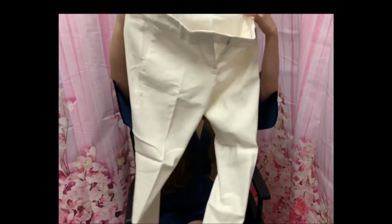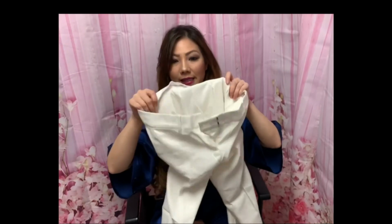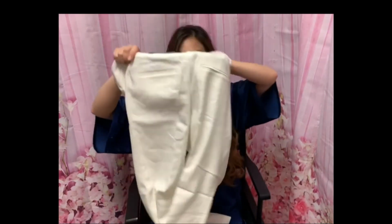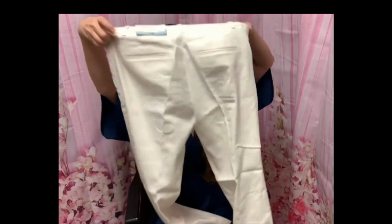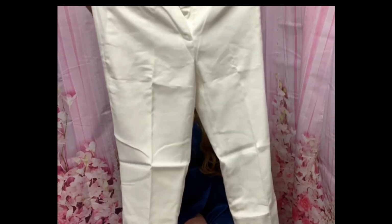Oh my gosh, what a gorgeous pant. As far as see-through goes, there is some lining in here. Again, great quality. Love that. They have a couple of pockets here on the sides. What a beautiful pant. Such a gorgeous pant.